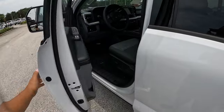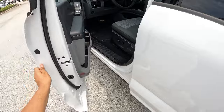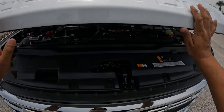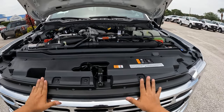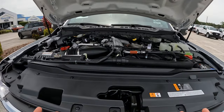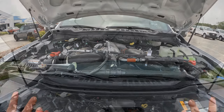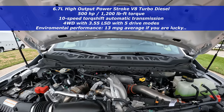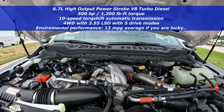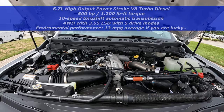All right, let's go ahead and check out the Power Stroke of this F-350. Coming here to the hood of this Super Duty truck, and of course, guys, we've got hydraulic shocks. Thank you for putting those. So here we have the 6.7 liter Power Stroke turbo diesel V8, producing 500 horsepower and 1200 pound-feet of torque. Of course, that's going through the 10-speed TorqShift automatic transmission, and this has got a 4x4 system in it. So you've got plenty of torque in this baby.